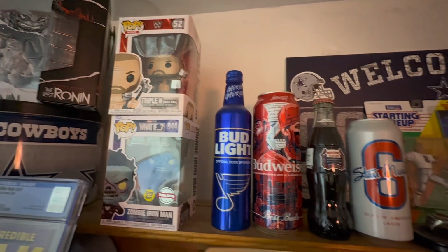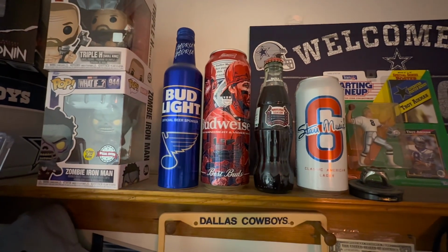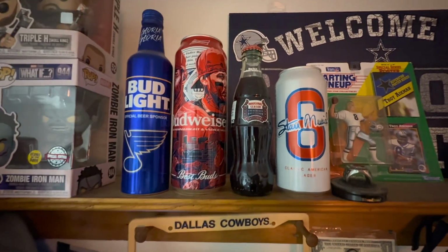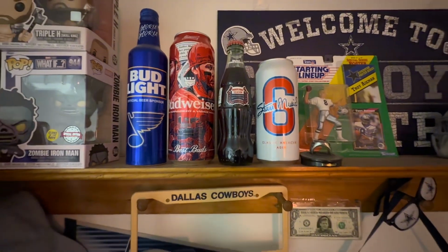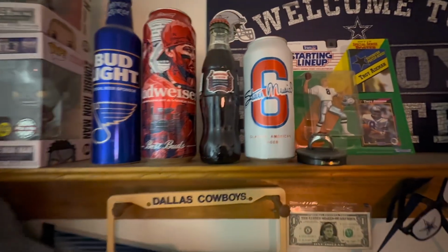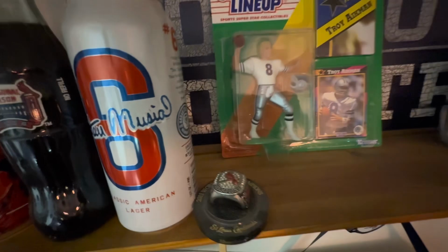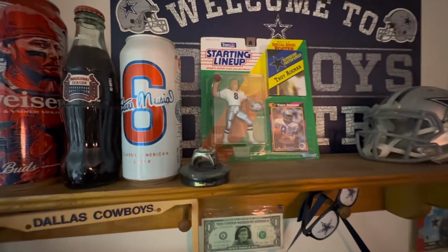Triple H is my favorite wrestler. A Bud Light beer from whenever the Blues won the Cup in 19. And then a Budweiser commemorative can with Adam Wainwright and Yadier Molina. I'm a huge Cardinals fan. That's a Stan Musial beer right there. That is a replica 2011 World Championship ring.